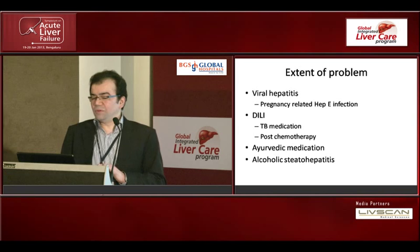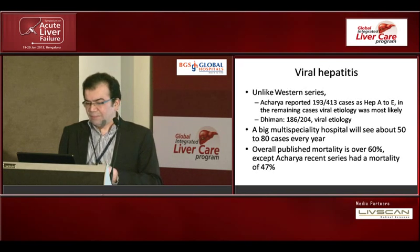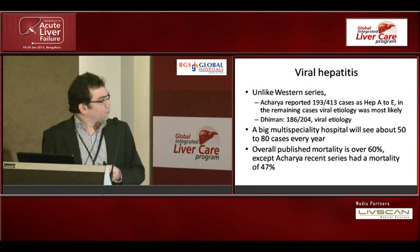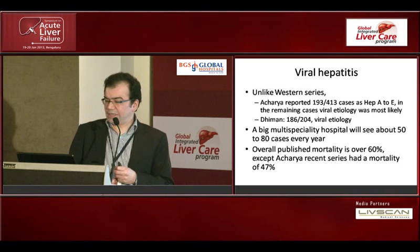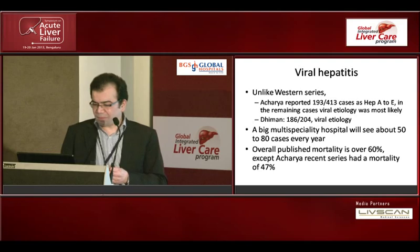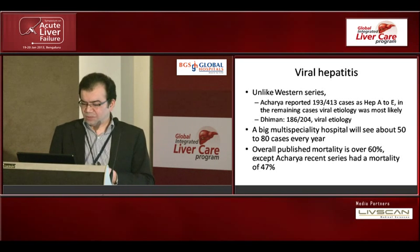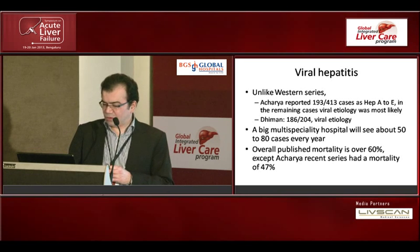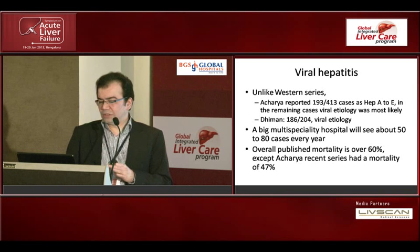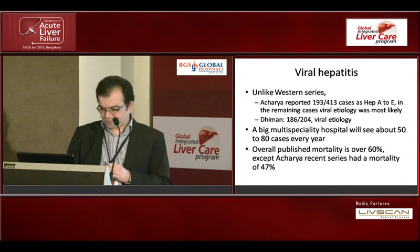The extent of the problem is huge, as all you hepatologists and everyone here knows. But I looked at some of the data from India, and Dr. Acharya has reported that 193 out of 413 cases were viral hepatitis. Dr. Dhiman said in one of his papers that 186 out of 204 had viral etiology. And a multi-speciality hospital will see about 50 to 80 cases of acute liver failure annually. The published mortality rate is over 60%, though in one of Dr. Acharya's recent papers, the mortality was only 47%.